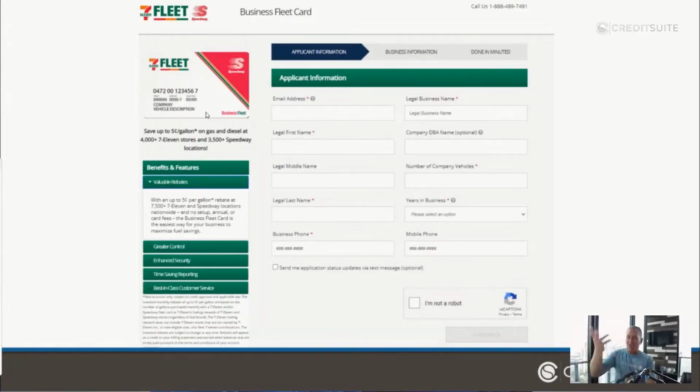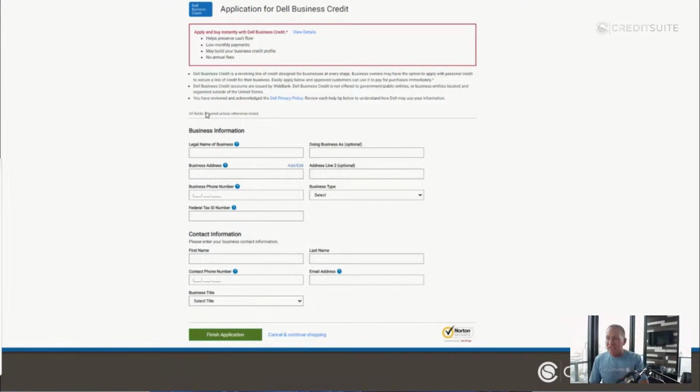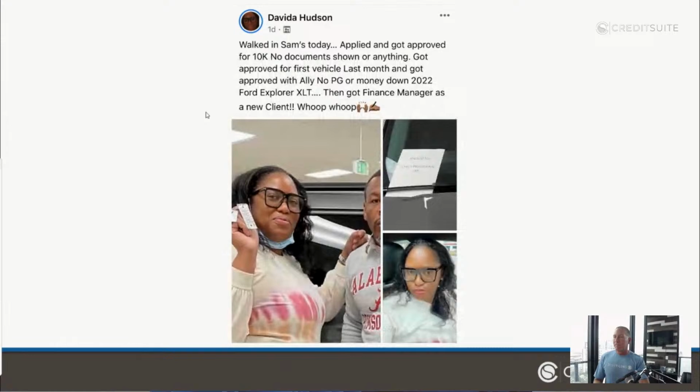You can see these applications don't even ask for social security numbers. They're not asking for personal guarantees either. They're just asking for basic business info because they're looking at your business credit reports. And here's somebody else that say, I walked into Sam's Club, applied and got approved for $10K. No documents shown or anything. Got approved for my first vehicle as well last month.